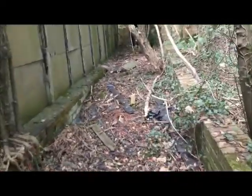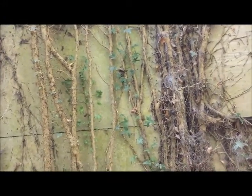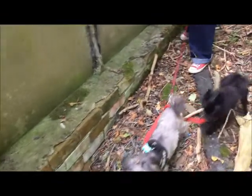And a wall around it. It's got like asbestos sheeting for walls. But it's a typical sort of military or airfield type of building.